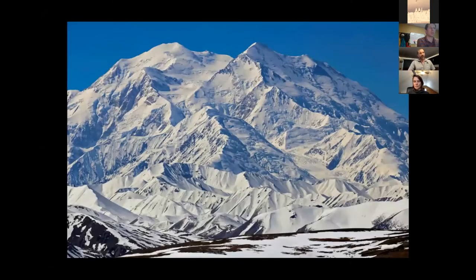Denali is big. It's really big, and it takes a great amount of preparation, planning, hard work, and a little bit of luck to summit. You got to be good to be lucky.